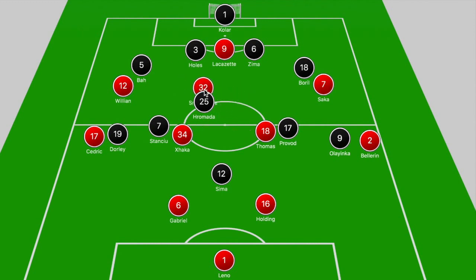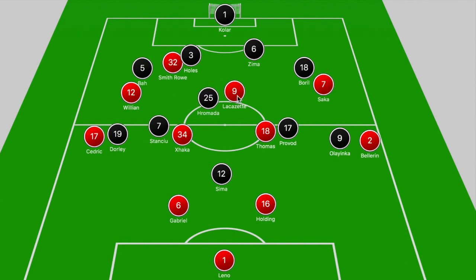If Smith-Rowe looked to break beyond Hromada to break into space in the left channel, one of the center backs would pick up his movement, and what often happened was that Lacazette was dropping off deeper, so Hromada could step forward to close him down.